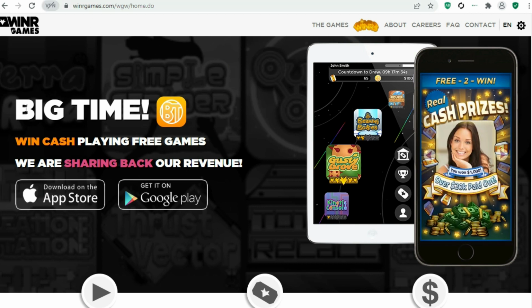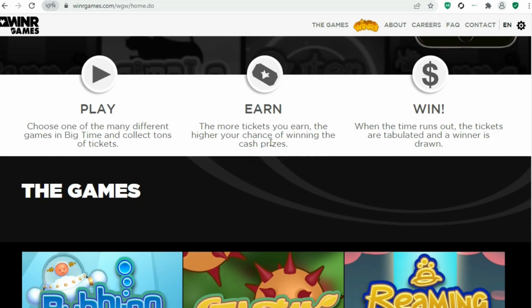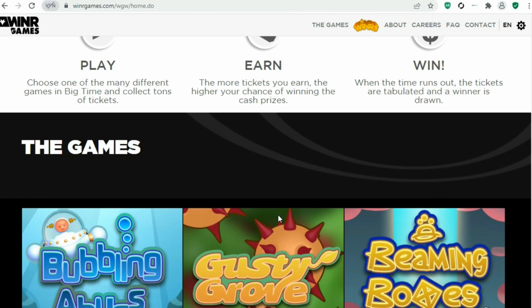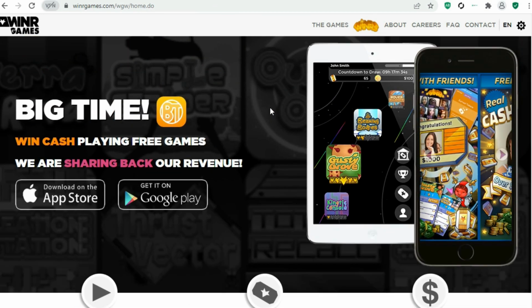To begin using this app, pick from various games that are now popular and collect as many tickets as you can. The tickets you earn may be exchanged for cash at a later stage. The more tickets you acquire, the greater your chances of winning the cash rewards. Finally, the tickets are counted after the timer expires, and a random drawing selects a winner. As a result, you will be able to make money on this program in only 3 simple actions.